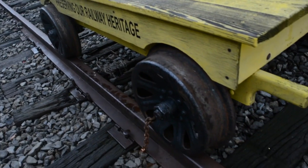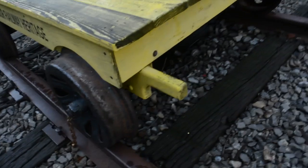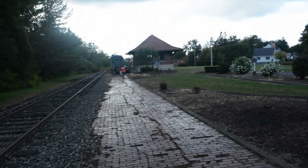Look at the old intricacy, guys. It's very amazing. Hey, Ryan. Let's go check out the freight house over there.